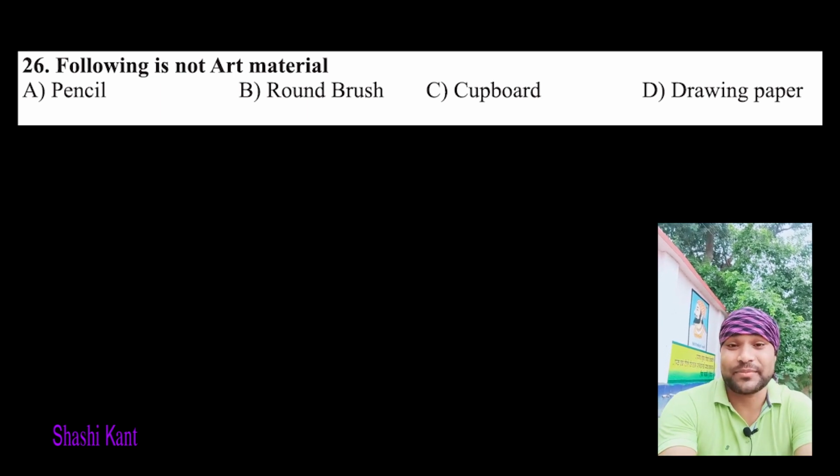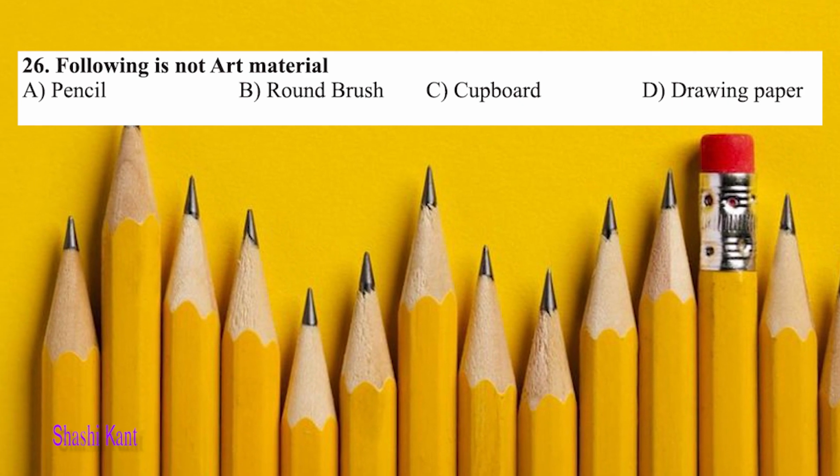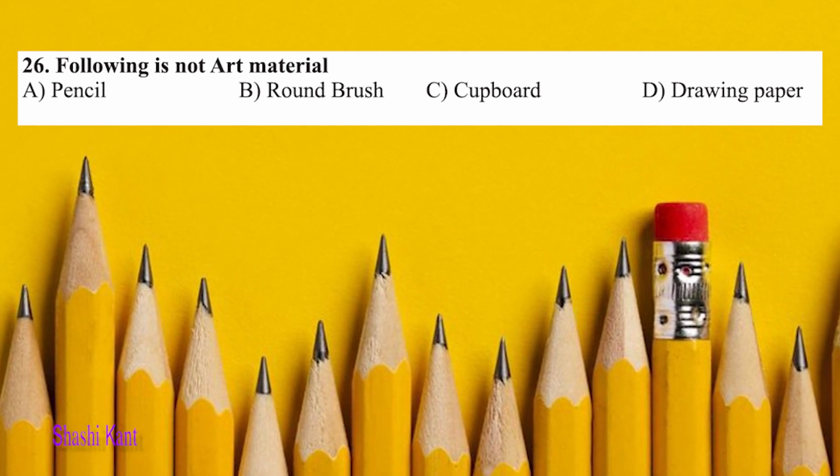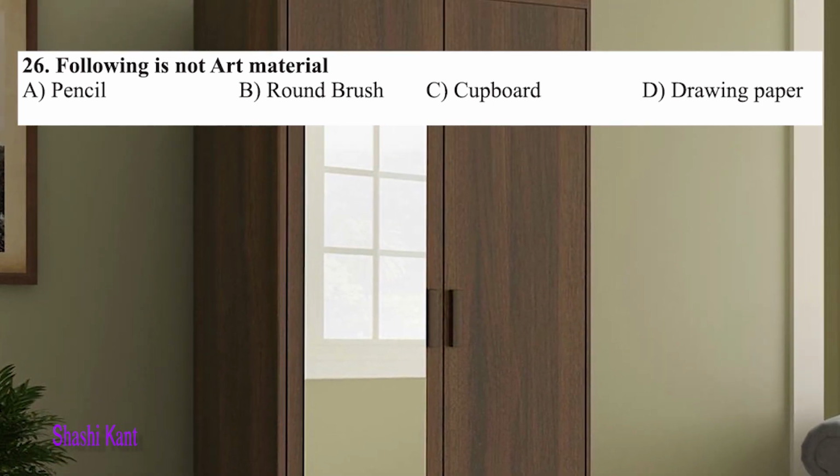Question number 26. Following is not art material. Options are A, Pencil, B, Round brush, C, Cupboard, D, Drawing paper. So the correct answer is C, Cupboard, because cupboard is not considered an art material.